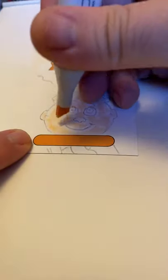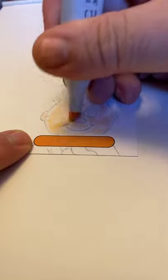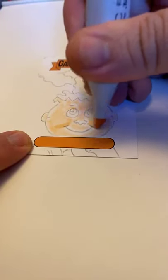Yeah, surprise sketches are the best, aren't they? Especially when you end up with a cool character you weren't expecting.